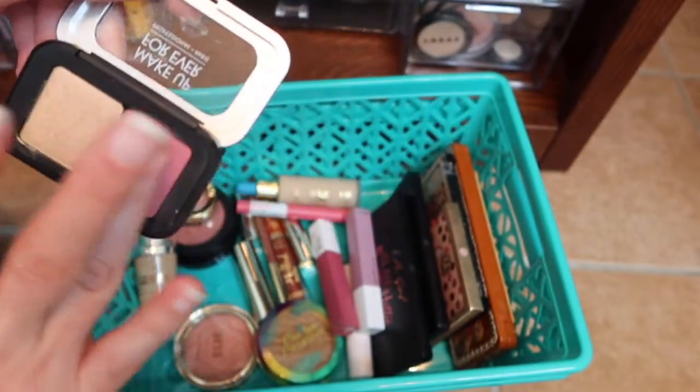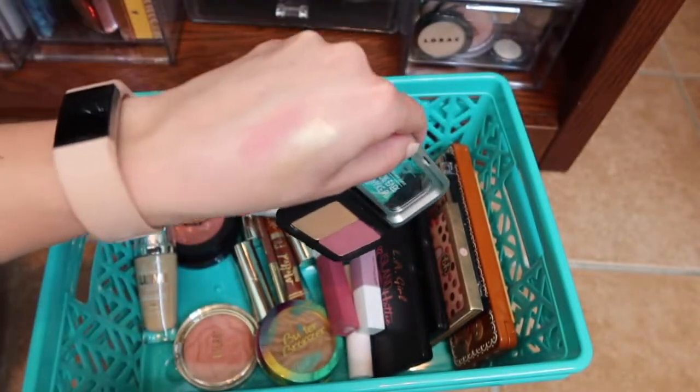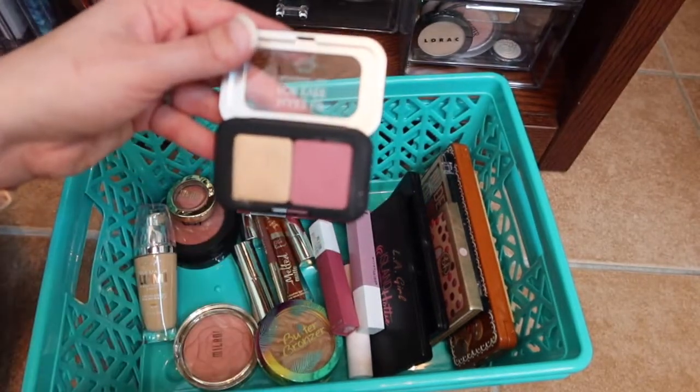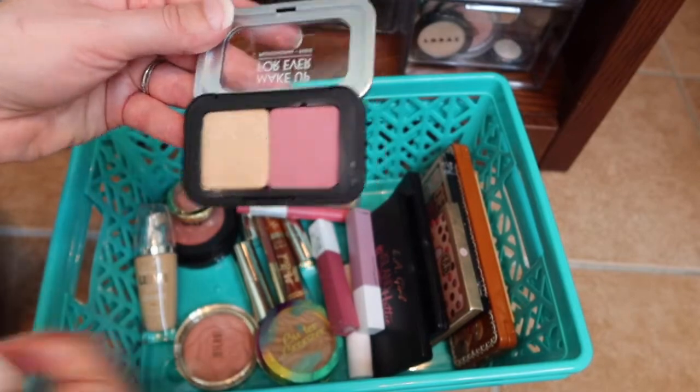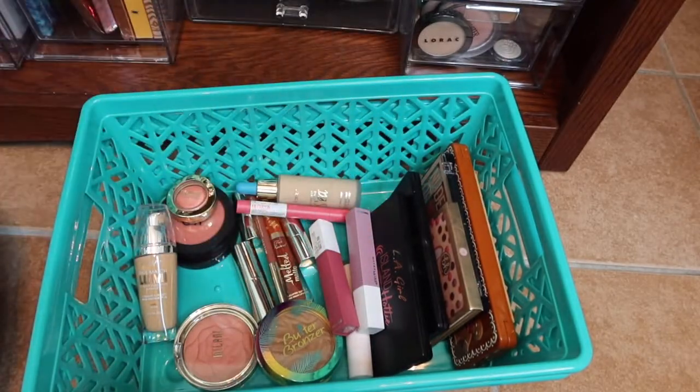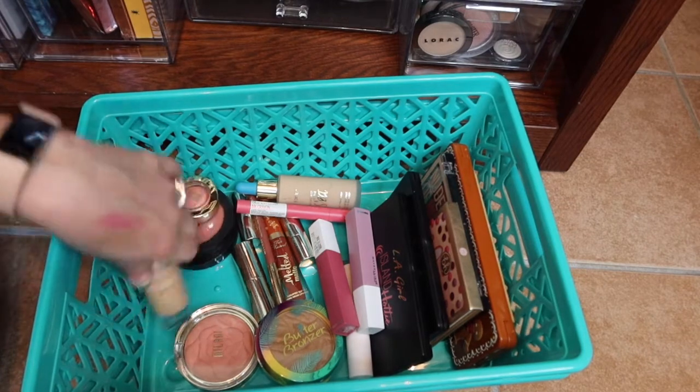So pretty. These are definitely my preferred colors, and I liked that they come in this smaller packaging, so you get a little bit more bang for your buck, and they're magnetic, which is nice. You can put them in different palettes. So we'll pull that for blush and highlight.